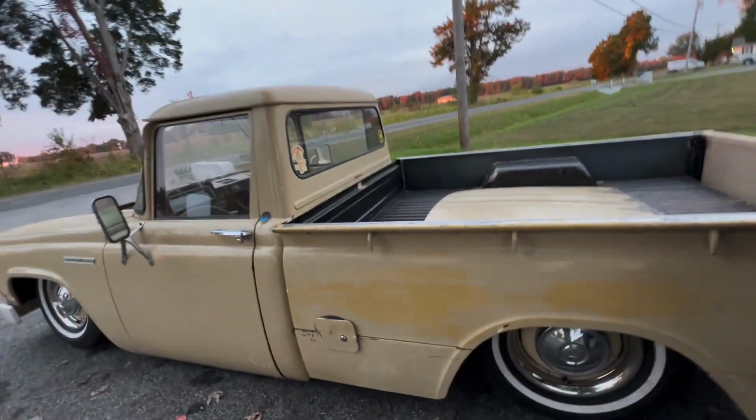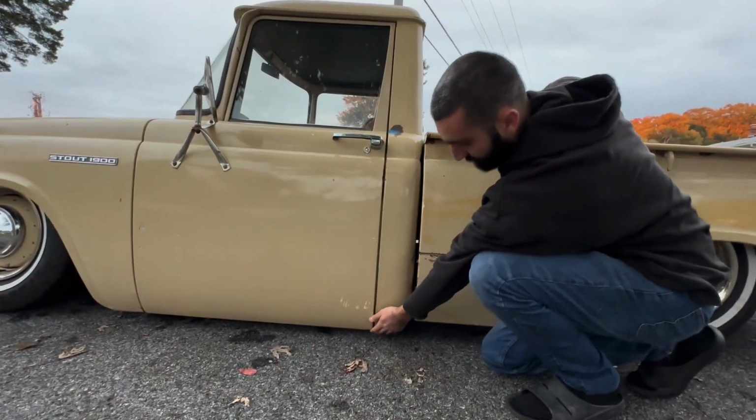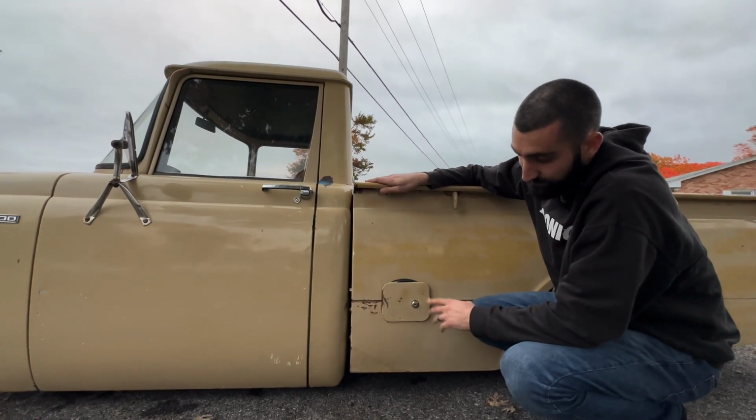So pretty cool. And you guys can see the frame down here on the ground. You can't get any lower than that. These are a little different than a lot of trucks. The pinch weld is a lot lower than the door and cab itself, and the bed is also higher too. Like I said, there's a lot of funky stuff going on, but it's awesome.